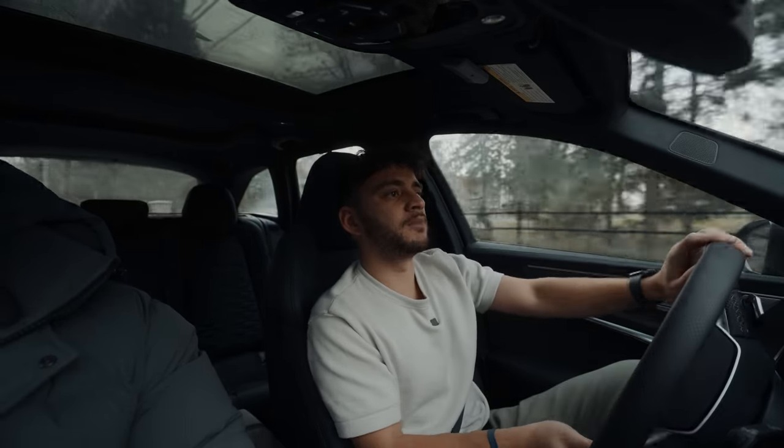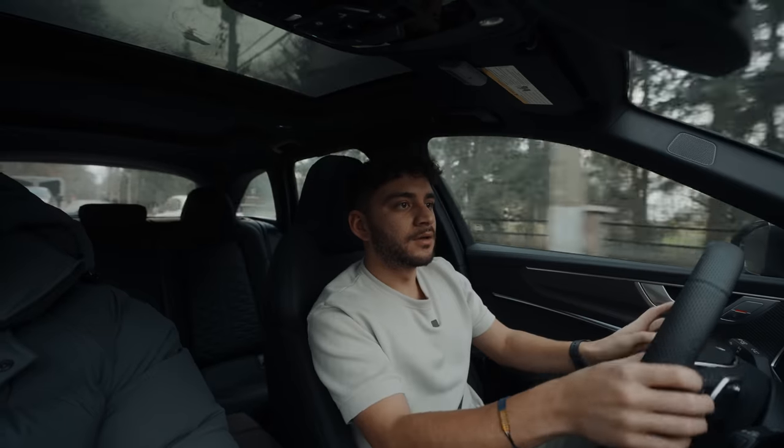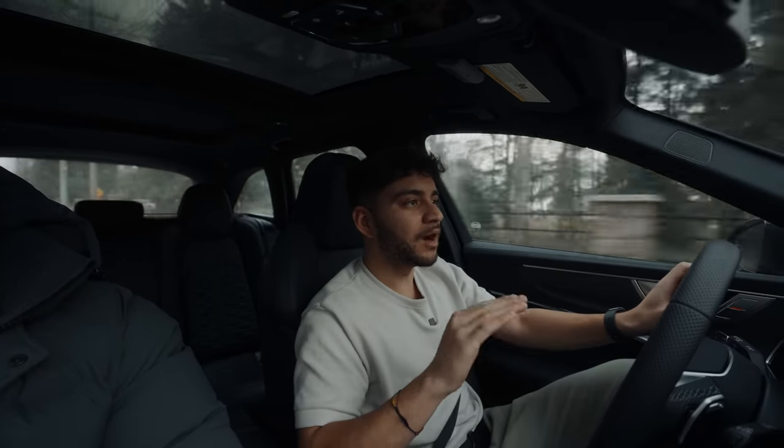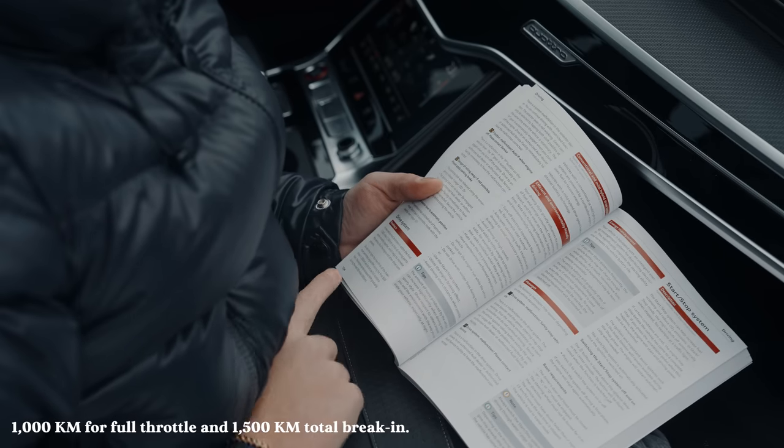Let me go over this bump right here. Thank you, ma'am. But this, when you put it down, it just goes. And I can't push it that much. I can't pass the 4,000 RPM because the car is brand new.